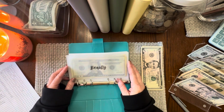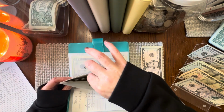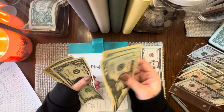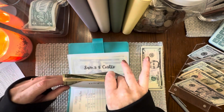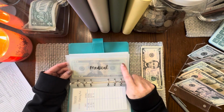All right, so next is medical. Medical is getting a 20. All right. So now medical has 20, 40, 51, and 52. This covers over-the-counter medicines, prescriptions, eye drops, things like that.